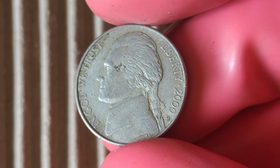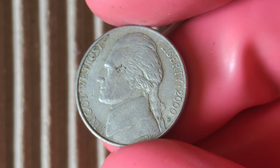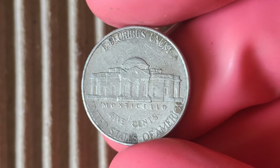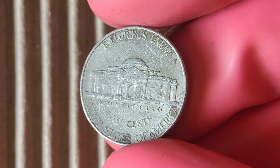Off-center strikes. Some 2000 P nickels were struck off-center, meaning the coin didn't sit properly when the die came down, resulting in a partial image. If the off-center strike is severe and the date and mint mark are still visible, that coin can easily be worth a couple hundred to several thousand dollars, depending on the severity.